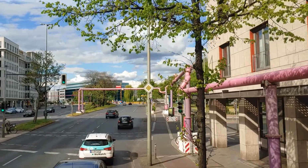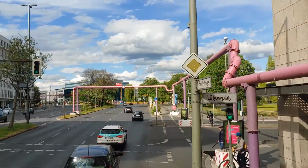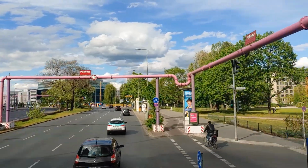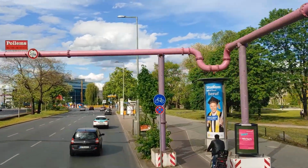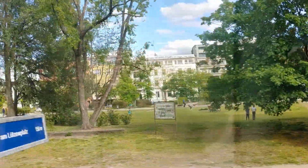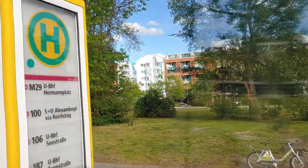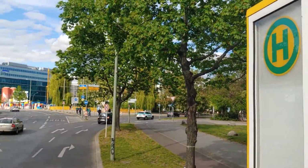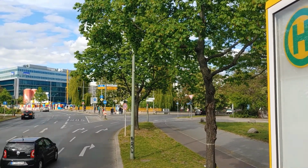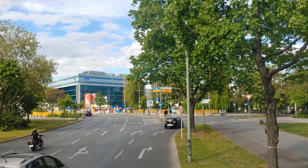This square is called Alexanderplatz. It's where you should get off that bus if you want to see Berlin's LGBT quarter. So the lesbian and gay community has many shops and bars and clubs here in this area. There's even the gay museum just on Lützowstraße. So that's the area for the Berlin gay community, which starts here.